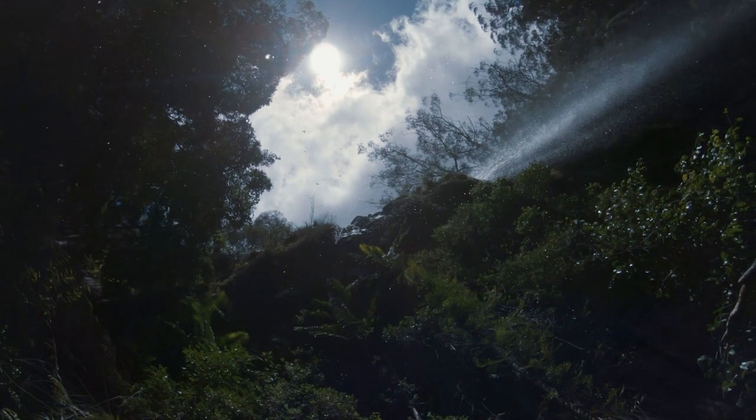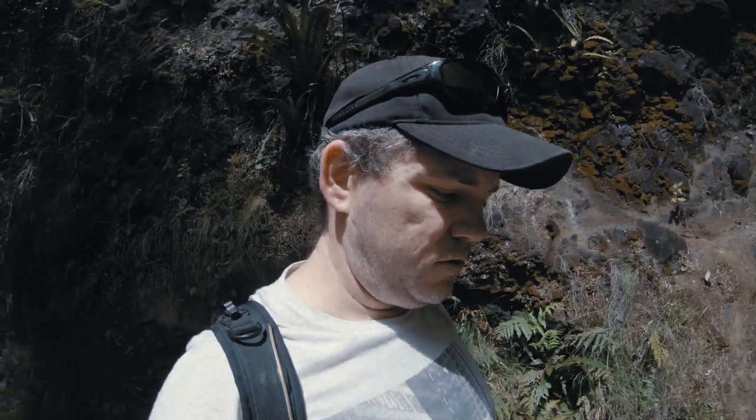One of the cool parts about this walk is you can actually walk behind the waterfall. Apparently, when the waterfall's actually pumping, you get drenched coming back here. Today, it's dry.